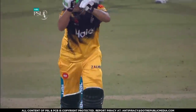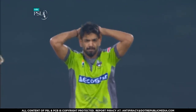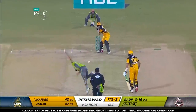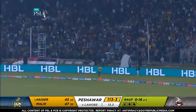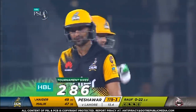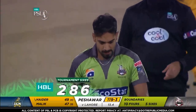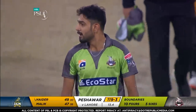Well, this is a lot, unfortunately, as a fast bowler in T20 cricket. No need to get overly frustrated like this, just understand that every now and then you'll get hit. That's gone up in the air and probably will go all the way. It does. That's massive from Haider Ali. Yeah, Shoaib Malik is loving this. On 49, and if he gets another run, gets to a 50, he'll be the youngest in HBL PSL history to get a 50.